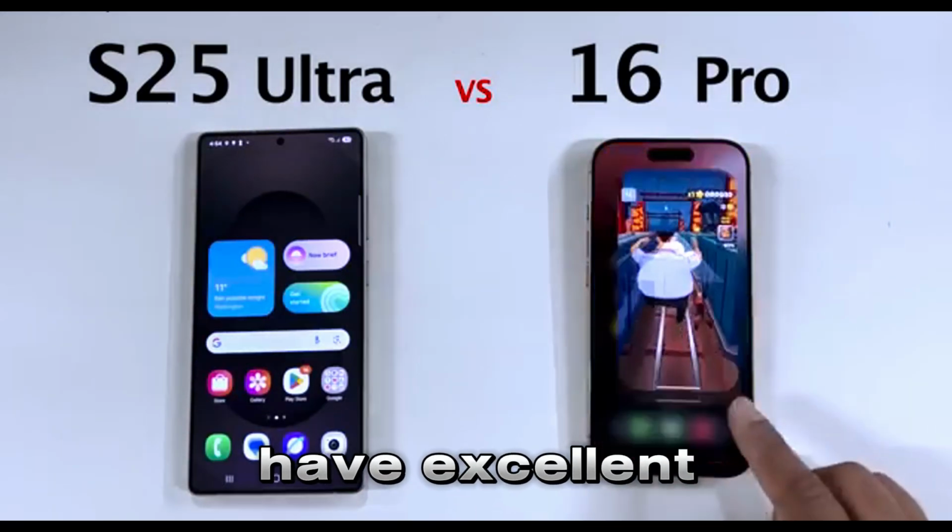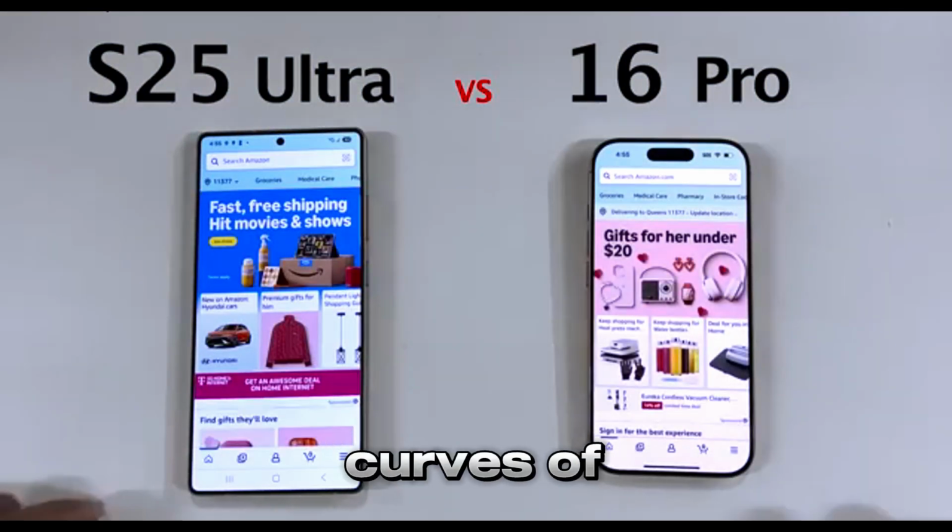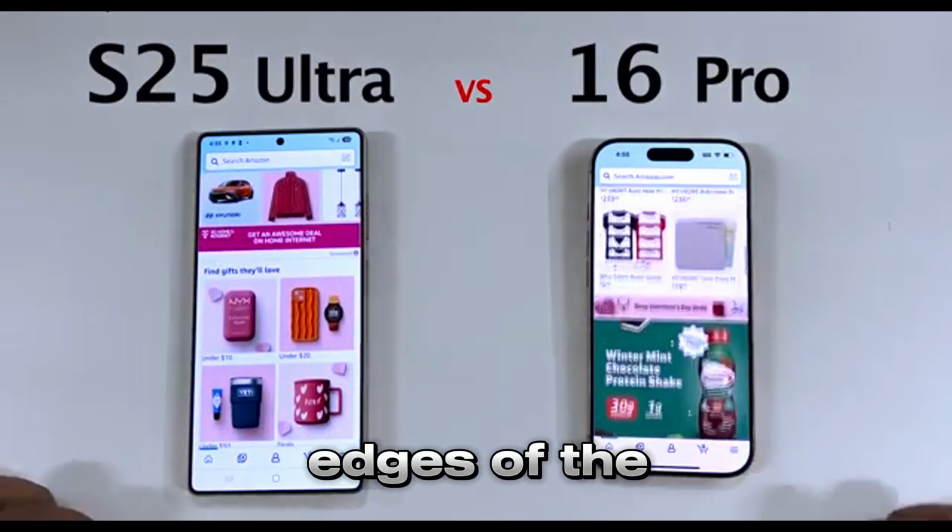Both phones have excellent build quality, but it really comes down to your personal preference. The sharp curves of the Samsung or the polished edges of the iPhone.